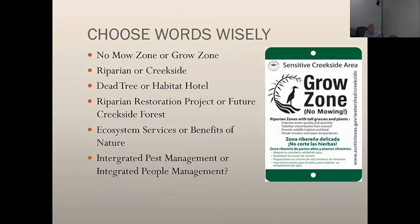This is one that's quite interesting. When you're doing outreach, you need to make sure you choose your words wisely. And the first one's a great example. The Watershed Protection Department got the Parks and Recreation Department to stop mowing along the creeks as much, and they put up no mow signs.